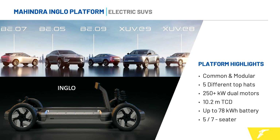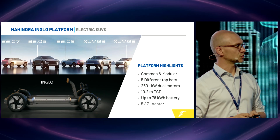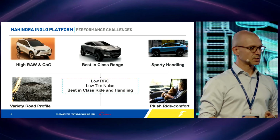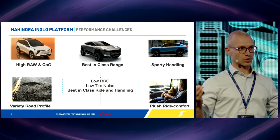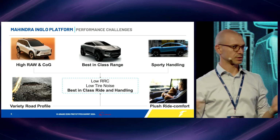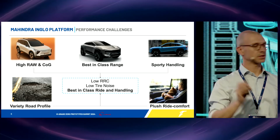The platform will be applied to 5 different products with all different requirements. We have from family SUVs with 7 seats up to coupe-style SUVs, which have completely different kind of requirements. We have different sizes of batteries, and also we have different powertrain configurations with single and dual motors. So we have a wide range of products, which also means a wide range of requirements and a wide range of different constraints. So here we have highlighted the main ones.